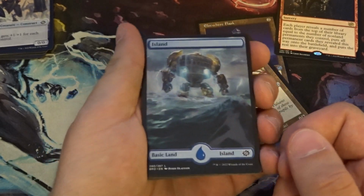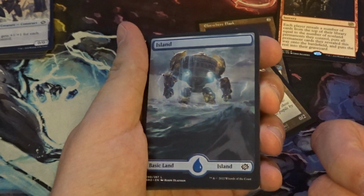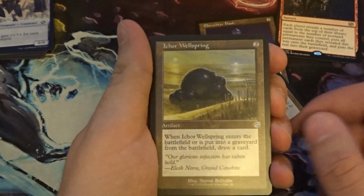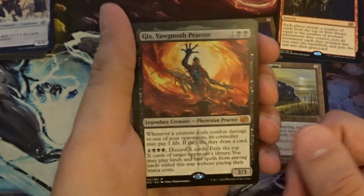I see. Also, this set has the full art lands. This one's an Urza land. It's got the huge robot in the background. Pretty neat. And we got an Ichor Wellspring. This card's okay. Ooh, we got Gix. Gix, Gix, Gix. I wanted one of these.